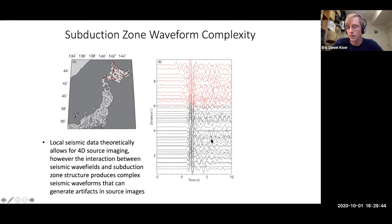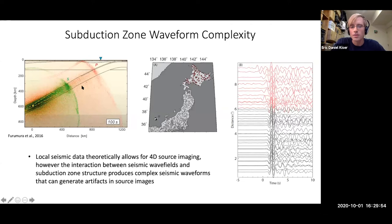And the reason why you have this energy arriving around the main phase and producing these complicated waveforms is that in the case of the HiNet array, you have a subduction zone there and you have a subducting slab. So whenever you have an earthquake within that subducting slab, energy from that earthquake tends to get trapped within the subducting slab, this high velocity feature. It bounces back and forth, and after it rattles around in the slab for a while, it comes up to the surface. And so you constantly have this focusing of energy within the slab that then goes up to the surface, and that's what produces these complicated waveforms.